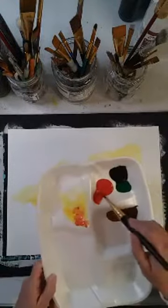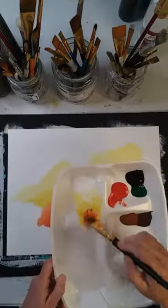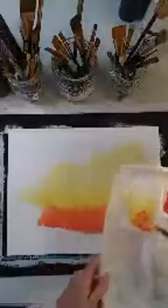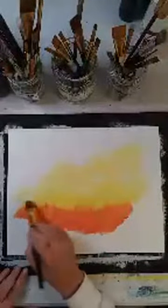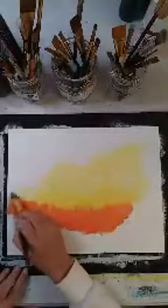It is up to you. If you don't want to see the brush strokes, you most certainly can paint it smooth. You are, like I said, the artist. You are creating this piece, so whatever you would like to do. So I'm just going to kind of go back and forth here.